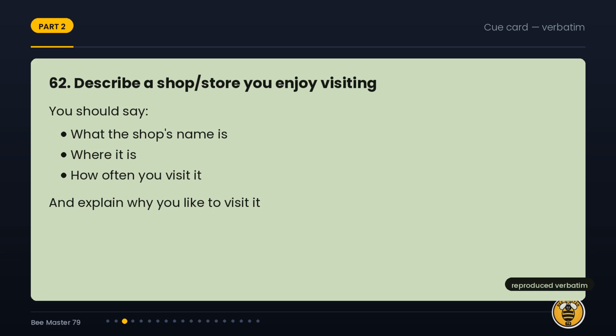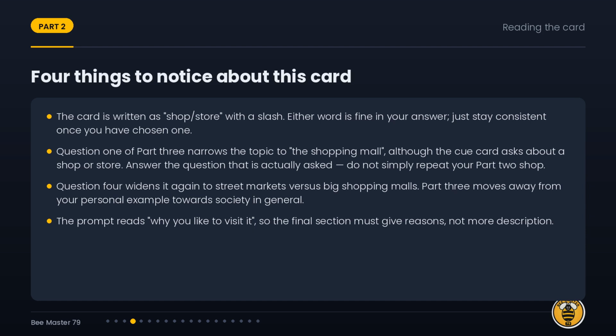Here is the cue card exactly as it was given to us, word for word, including the punctuation. Read it while I stay quiet for a moment. Four things worth noticing about this particular card before you answer it.